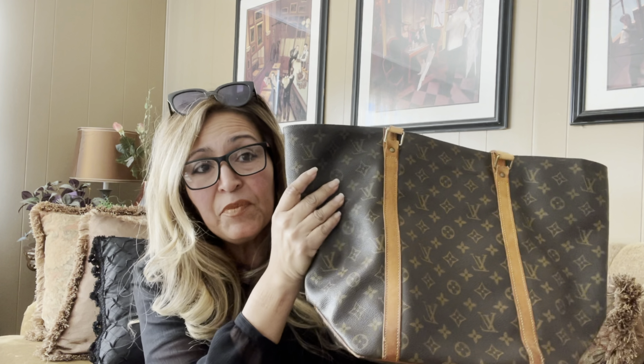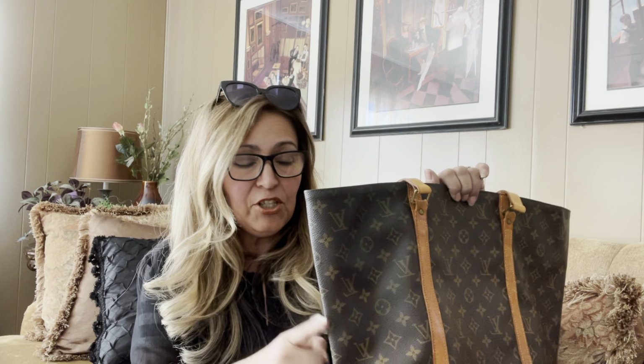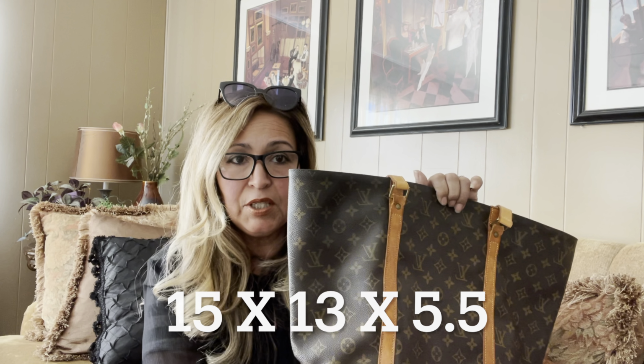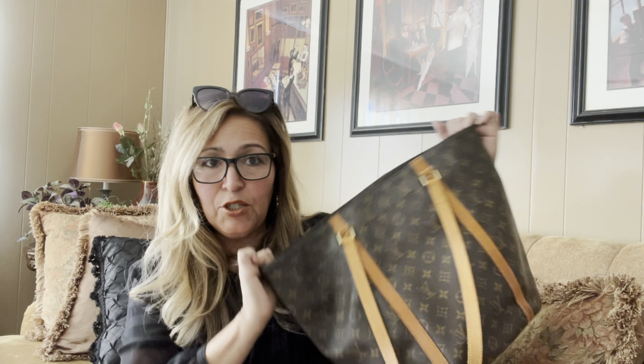This one happens to be discontinued, just a little bit of history of it. It came out in the late 70s, somewhere around 1978. It was discontinued in 2007, and that's when the Neverfull kind of took over for the sac shopping bag. The dimensions here are 15 by 13, and the width is 5.5. So 15 by 13 by 5.5, that's a great tote bag.